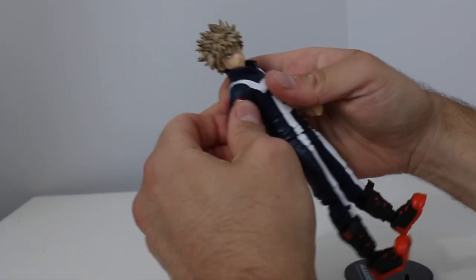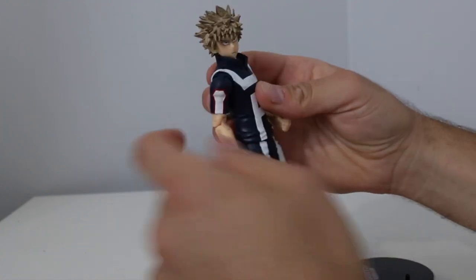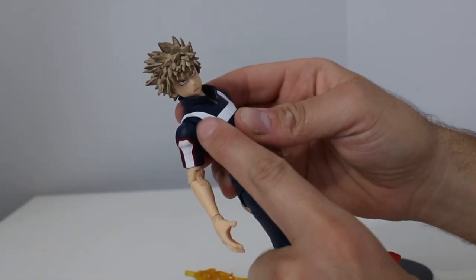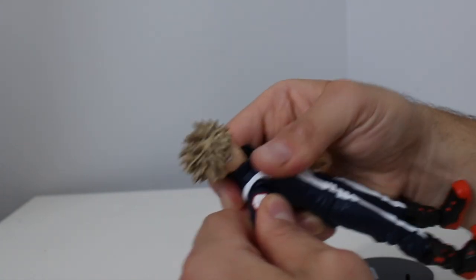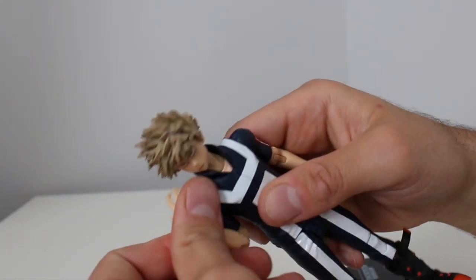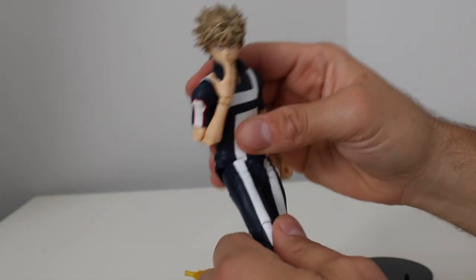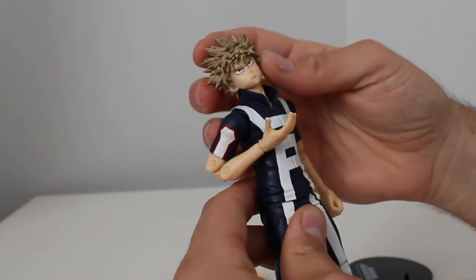This is Deku's rival, and I found a little tip, a hack. Pop out their joints. Their shoulder joints are fairly easy, and you take out that little ring. Of course it's not on him, but I'll show you on another figure. He has double jointed elbows, which is really nice. He's got bicep swivel, he's got ab crunch, even though you can't tell because of the shirt. He's got a double jointed neck.